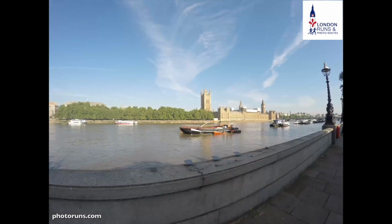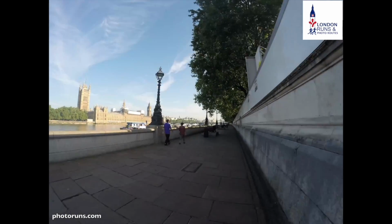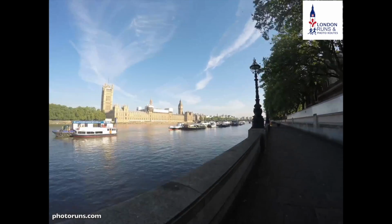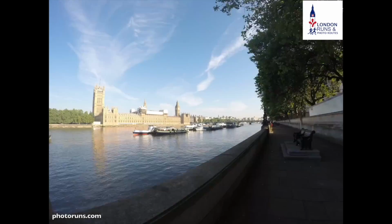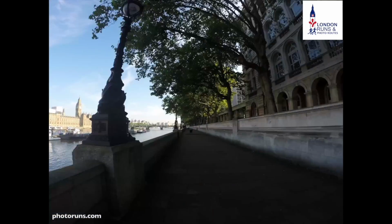go along the side of St Thomas's Hospital. This is the extent of it, or the old St Thomas's Hospital, with good views of the House of Commons in front of us. Now you'll see what this used to look like when we get to the map. So we'll just pop up a map here.